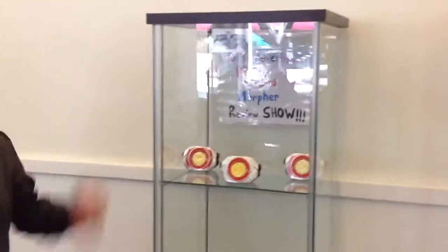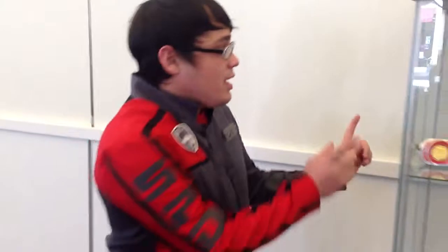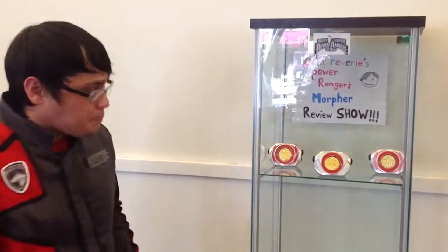Now let's go ahead and go show by show so I can show you guys which Morphers I have. So as you guys seen on my show, I have Mighty Morph Power Rangers the Movie Morphers. These, as you guys know, I custom made. It is the first display. It's really nice. Then we go to Mighty Morphin Power Rangers.